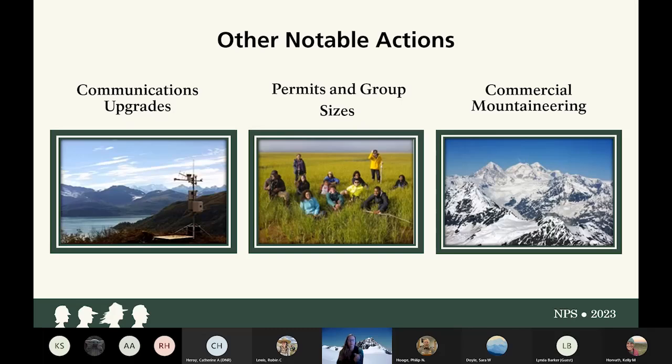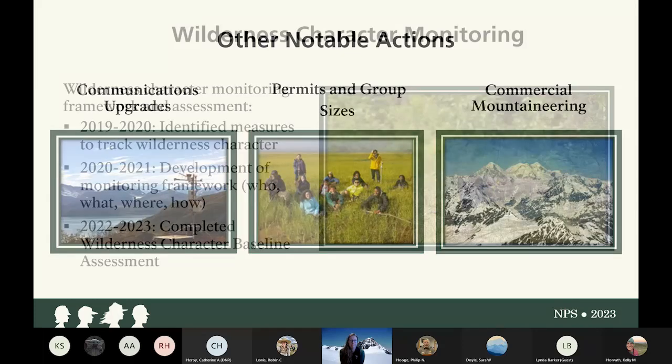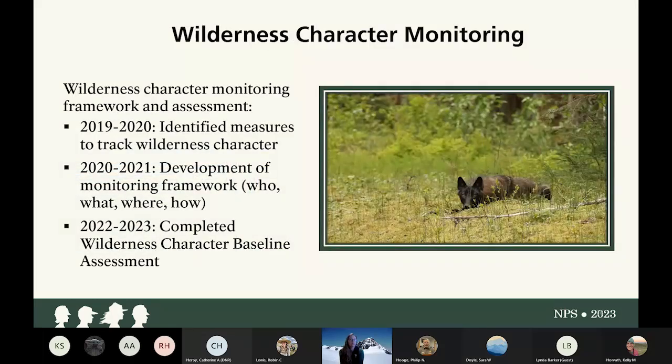The fourth chapter is the Wilderness Character Monitoring chapter. So again, we've been working on this concurrently throughout the planning effort. And so in the early part of the plan, we identified the measures to track wilderness character. How will we know when we have been achieving our wilderness character or wilderness protection objectives, or how will we know when we've departed from them?